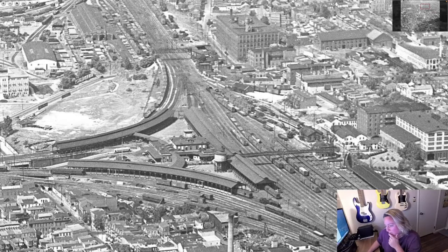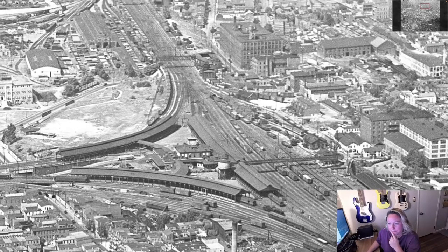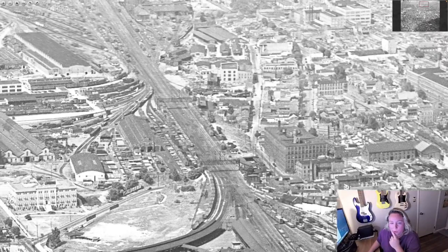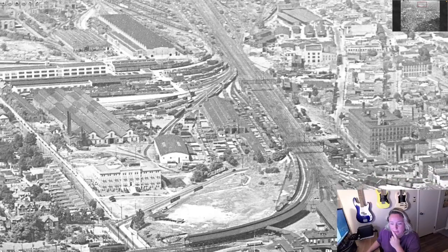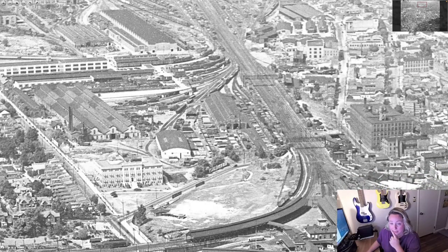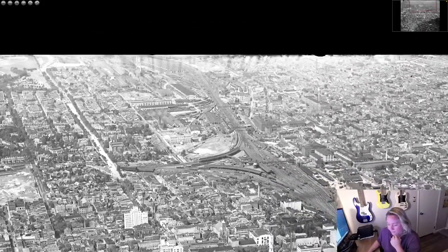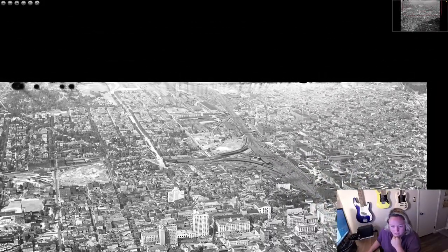1, 2, 3, 4, 5, 6, 7, 8, 9, 10, 11, 12, 13, maybe more. 14 lanes of trains. Probably a little scary. Just a whole lot of railroad stuff going on out here. Because that's what we did. All right.